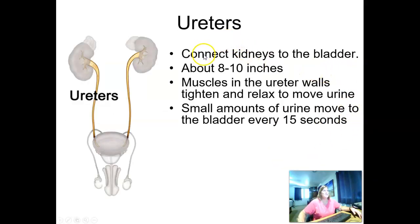So the ureters connect the kidneys to the bladder. We said they're about 8 to 10 inches long. They have muscles, and what they do is they tighten and relax. They have peristaltic wave-like contractions where the muscles tighten and relax to move that urine down to the bladder. And we said every 15 seconds that's happening.